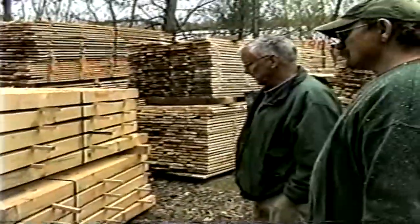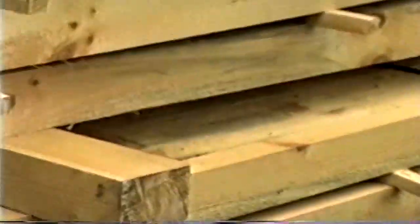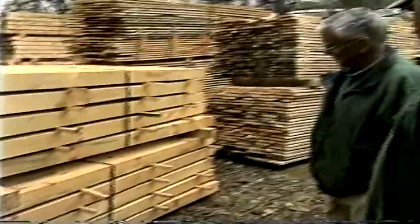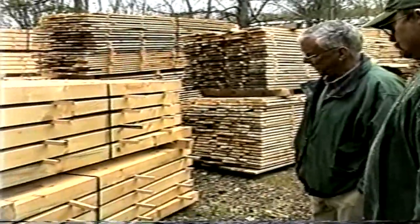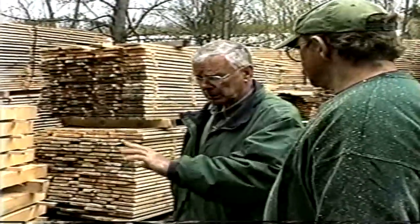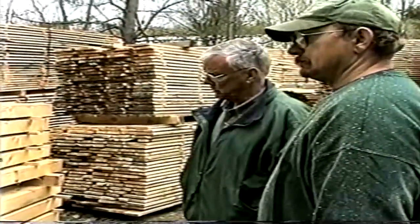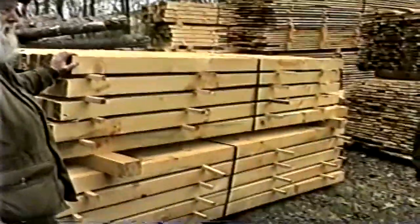Richard, what's this stuff right here? This blue stain is from the logs having been laying around quite a while after they were cut. They didn't get sawed in time. And that happens during the summer, doesn't it? Yeah. You could store a log from October or September to May, and nothing will happen to it. But in June and July, the heat gets too warm, and it can happen in a 2 or 3 day period. Real hot days.